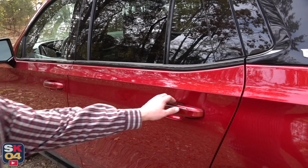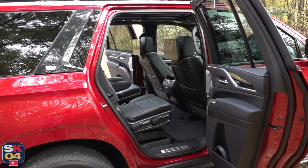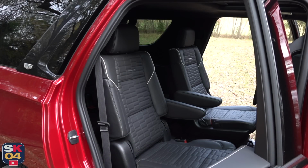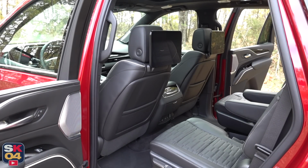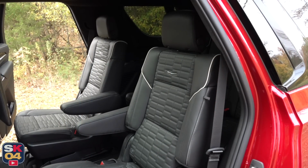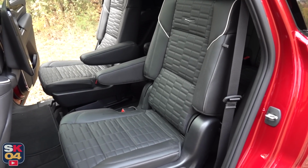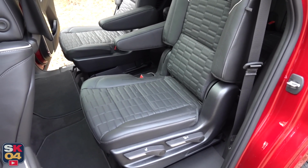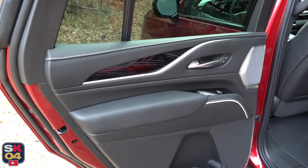A big benefit of the current Escalade when compared to its predecessor is rear seat space. Thanks to more efficient interior packaging, the lengthened wheelbase, and of course the new rear suspension, legroom for second row passengers increases by nearly 3 inches, while legroom for third row passengers increases by just over 10 inches. The longer wheelbase also allowed for larger rear doors, helping improve ingress and egress.